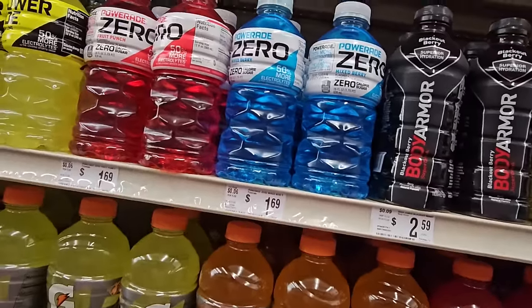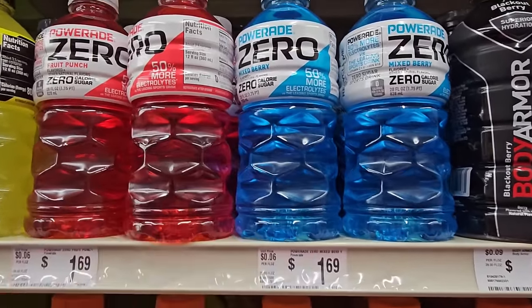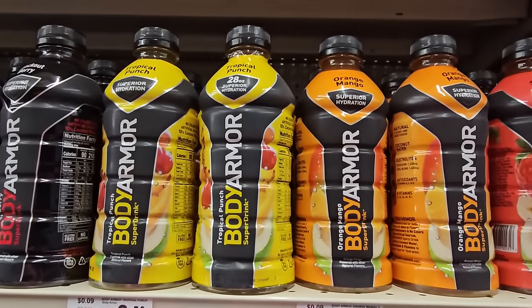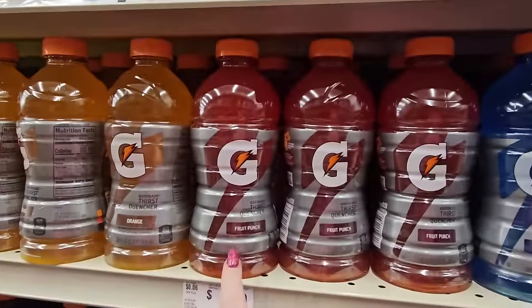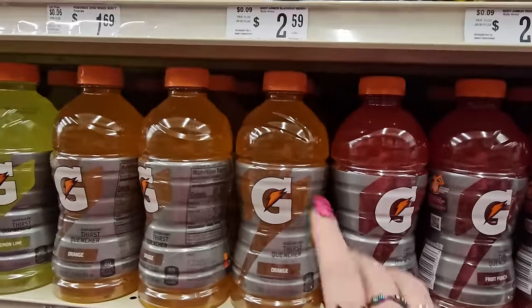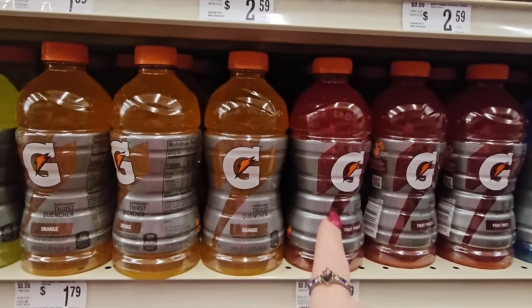This is a deal if you can get it at Dollar Tree, because it's $1.69 here for the Powerade Zero in any flavor. Same thing with the body armor. It's $2.59 here at Big Lots, and the Gatorade is $1.79. But Dollar Tree is raising their price of this to like $2.25 or $2.50. So that would be a deal here.